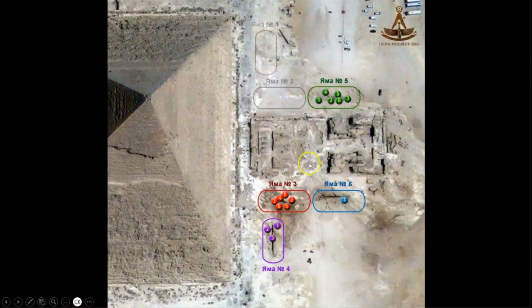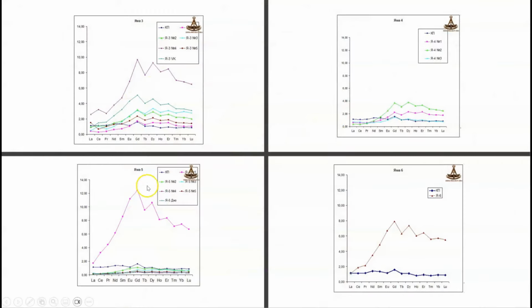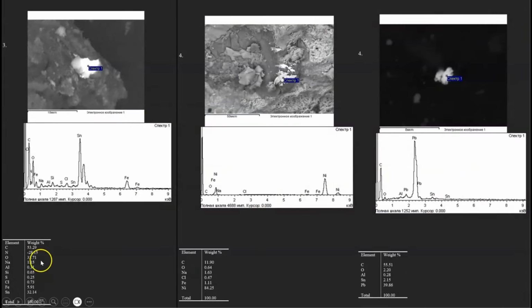And these metallic ore mineral deposits don't just have iron, but also contain a vast array of rare earth elements. As you can see here in these data tables showing the concentrations of lanthanum, cerium, praseodymium, neodymium, samarium, europium, gadolinium, terbium, dysprosium, holmium, erbium, thulium, ytterbium, and lutetium. But that is not all. We also have metals like tin, 32% in this sample, nickel, 84% in this sample, and lead, almost 40% in this sample.